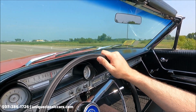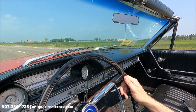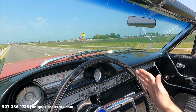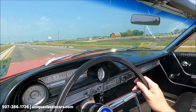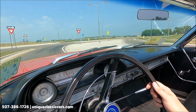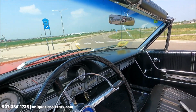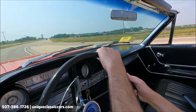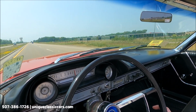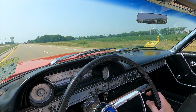We have a comfortable factory looking bench seat in this car. There is a little bit of slack in the steering wheel, not enough to make it difficult to drive at all. If I let go of the steering wheel, this car stays straight in the lane. Brakes are working well. This car corners the way it should. Doesn't lean too much in the corners. Nice sounding Galaxie. Take a look at all the pictures of this 64 Ford Galaxie at UniqueClassicCars.com.